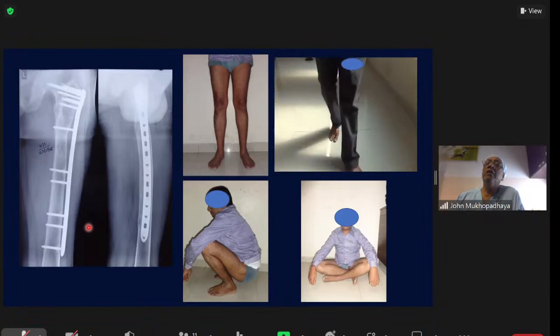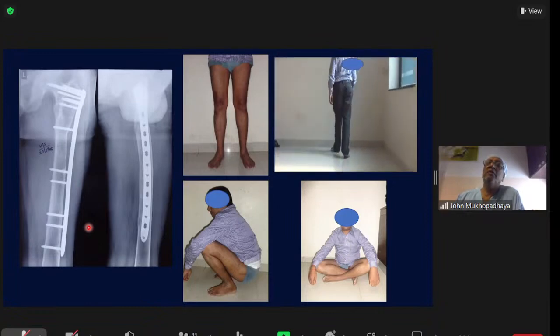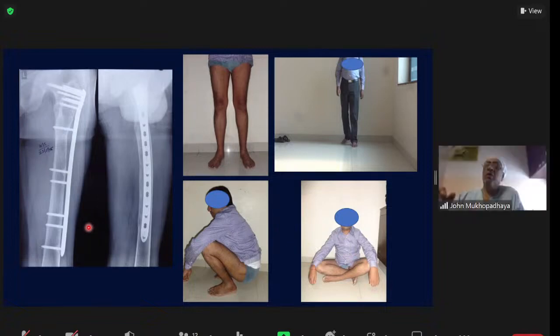It's got a good function. He's able to squat, he's able to sit cross-legged almost, with a little bit of restriction, and he's able to walk almost normally. So I think this is a situation where the fixation becomes quite tricky, but you have to plan it out properly. Once you've got a decent fixation, all those lytic lesions, because you've taken out the adenoma, will disappear over time. So I think we'll stop here.